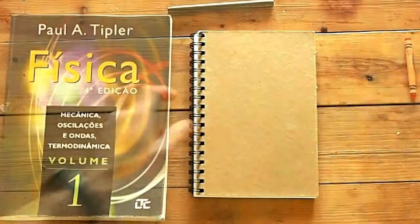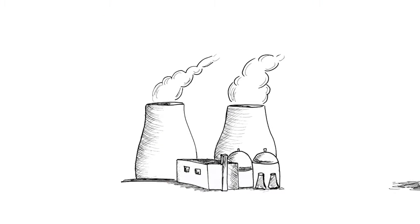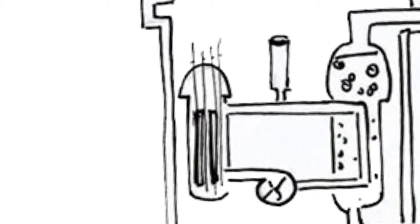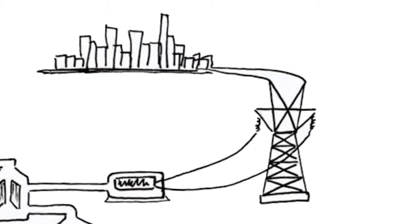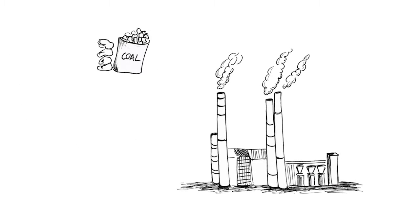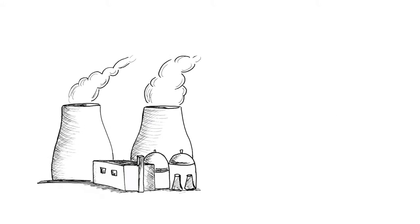But what about nuclear energy? How does it work? A nuclear reactor produces electricity in much the same way other power plants do. Some form of energy creates heat, which turns water into steam. The pressure of the steam turns a generator, which produces electricity. The difference is in how the heat is created. Power plants that run on fossil fuels burn coal, oil, or natural gas to generate heat. In a nuclear energy facility, heat is produced from splitting atoms, a process called nuclear fission.